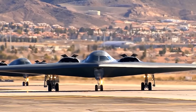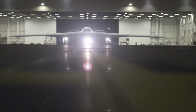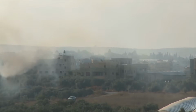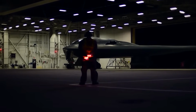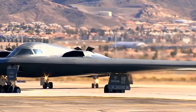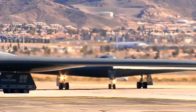Second, the B-2's ability to deliver precision-guided munitions made it the ideal choice for targeting specific bunker locations without causing excessive collateral damage. The US has repeatedly emphasized the importance of minimizing civilian casualties in military operations, and the use of advanced targeting systems on the B-2 helped ensure that only the intended targets were destroyed. The combination of stealth and precision made the B-2 the best platform for this mission.